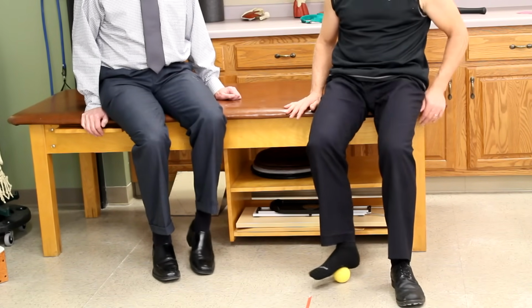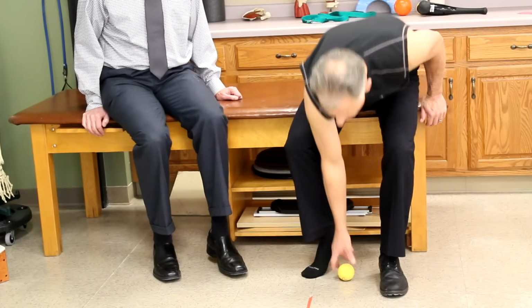If you're having trouble with plantar fasciitis, I'd probably do it in the areas that don't hurt too much. Well, that's a good point. I'll work around the area probably. If you're just trying to relax the tissues, then it's not so critical. It's a good point, Bob. You can use a ball like this and do the same thing on the calf muscle.